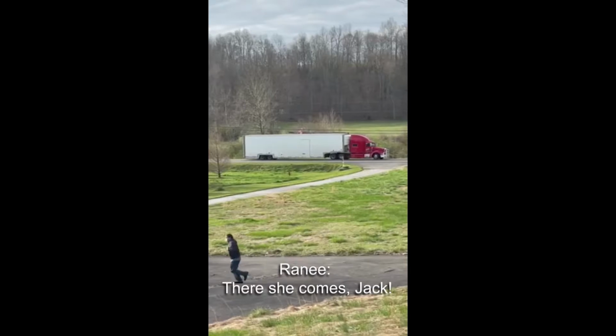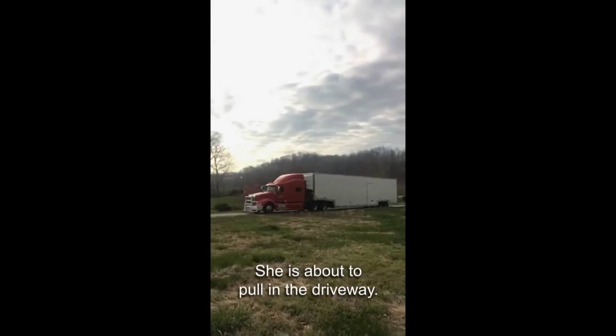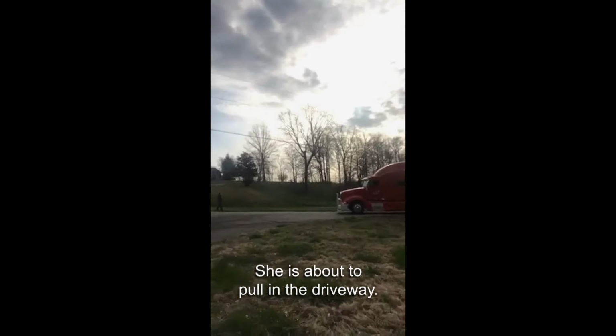There she comes, Jack. The car is here. She is about to pull in the driveway.